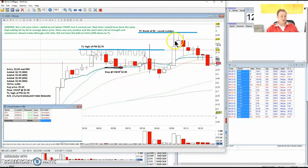I wrote here that I didn't have the kind of guts to hold 2,000 shares to this level, because it was too uncomfortable for me to hold that many shares, that size, and risk such a big move against me.